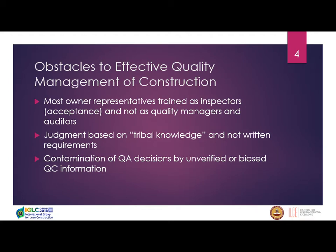Construction quality management has some obstacles. Most people are trained to go out and look at something, and their job is to find something wrong, which justifies their existence. But quality management means we need to look at a system and say, okay, what's wrong with the system? Products that are wrong are just symptoms of a system that has a problem.